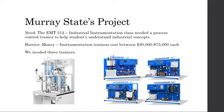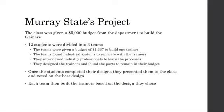And I tried to apply for a couple of grants, we did not get them. And so this made it extremely difficult for us because my university, in the middle of all these budget cuts, was not going to give me $90,000 plus to buy these 3 trainers. So what they did give me was $5,000. My chair was able to get me $5,000, and he said, "Well, here's the money. See what you can build with this."